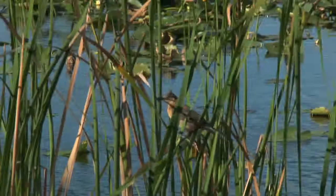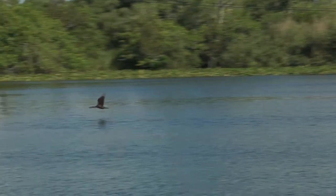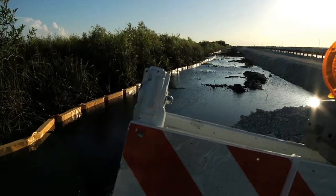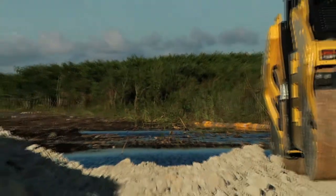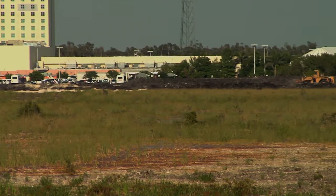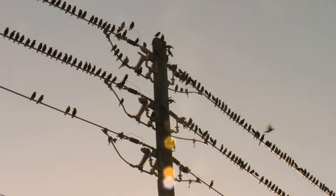Threatened, endangered, and extinct are words that have become very common to this ecosystem. By the 1970s, we had already drained over half of the original 11,000 square miles of the Everglades. Due to population growth, the marshland has been drained for urban development, agriculture, and flood control.